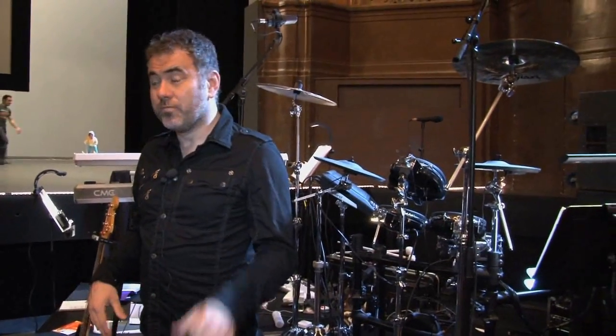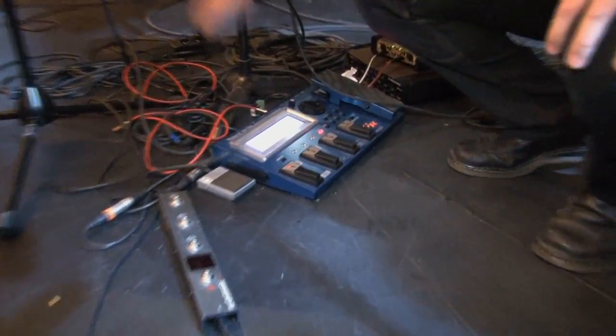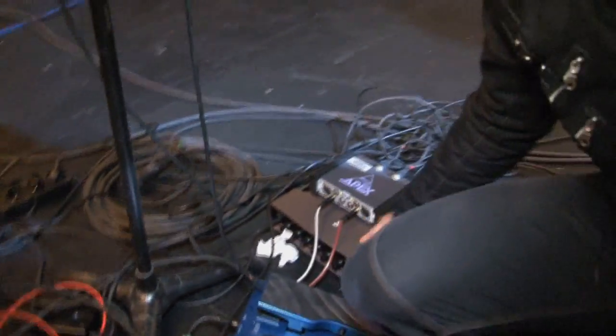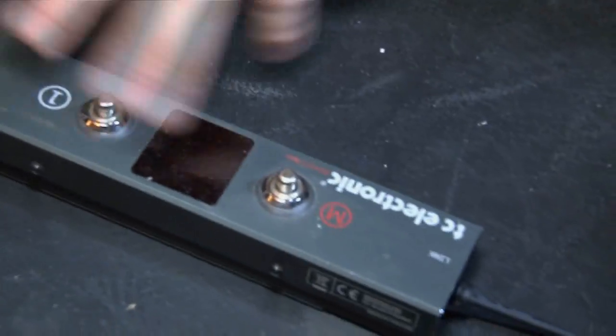I'm using quite an interesting setup for the bass. I'm only using regular bass sounds on a few numbers, but in most, a lot of the bass sounds are coming from the Roland GR55, which is a continuation of Roland's guitar synthesizer range. I've got that feeding into a TC Electronic 450, which is an amplifier, but I'm just using it as a preamp because it's got a very good multiband compressor. This is also the controller where I can mute and change amplifier patches. But the main work goes on with the Roland GR55.